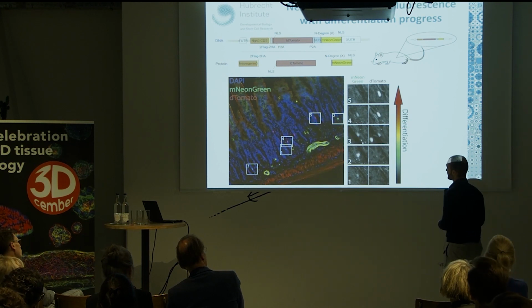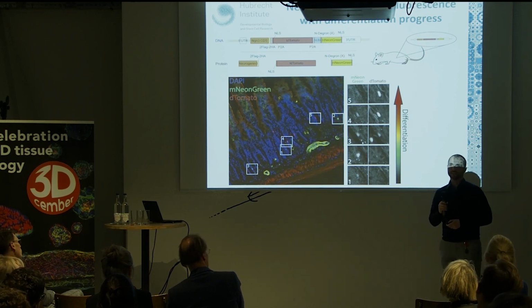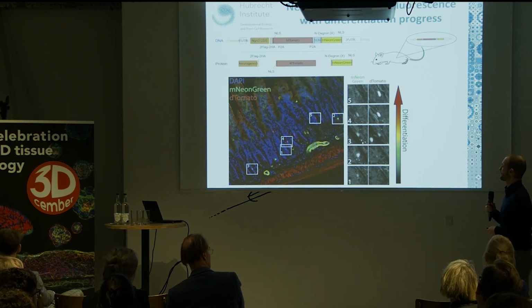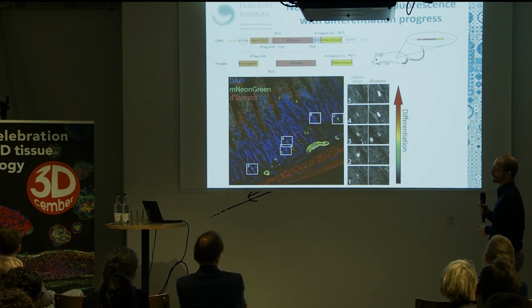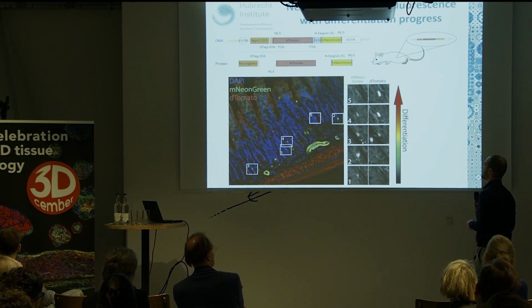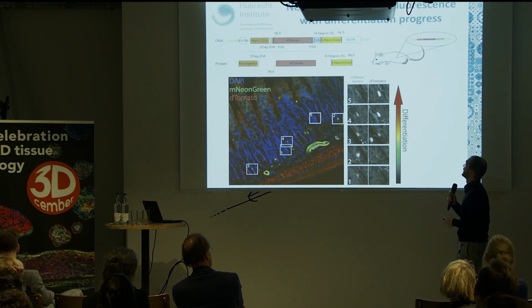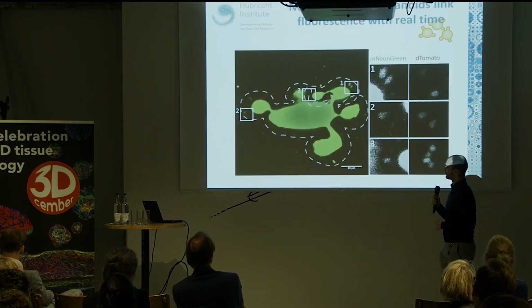So how can we do that? Well, one very complicated and expensive and difficult way would be to try to do this in animals, to do some kind of in vivo imaging for more than a week. Well, it's almost impossible. But luckily, we have an alternative for that. And that alternative is organoids.